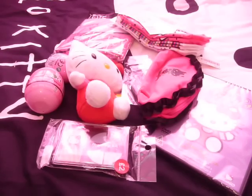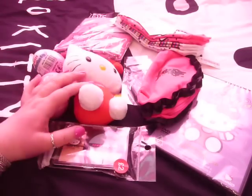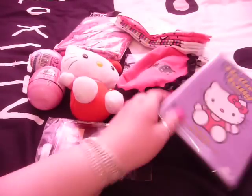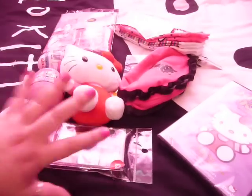Hey everyone, so these are my Hello Kitty items that I got today from Doncaster. And I'll show them all to you one by one. Actually, two of these things I got in the post. I got this in the post, and this in the post. They're from Doncaster. So, let's push them all away so I can have a look.